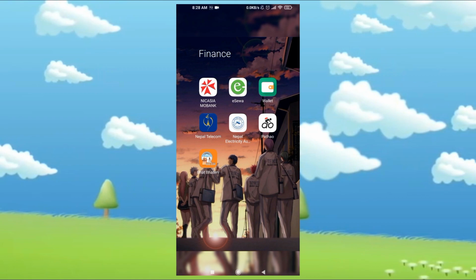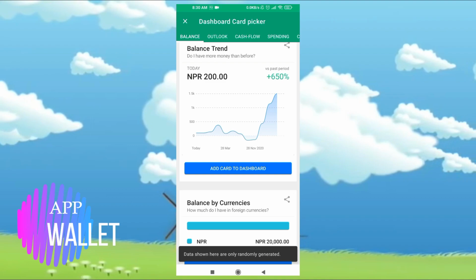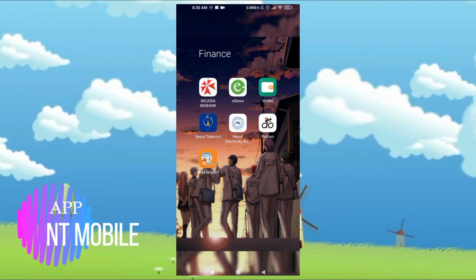So let me show you the Wallet app, which is actually a really useful budget tracker. So you just put in your cash and bank money. I'm broke at the moment, but it shows you the cash flow, your balance trends, what amount is the income and expense and all that stuff. So yeah, it's really useful. And as I've said, Nepal Telecom for their internet facility. So yeah, I use that for that reason, and also the electricity bill for the same reason.